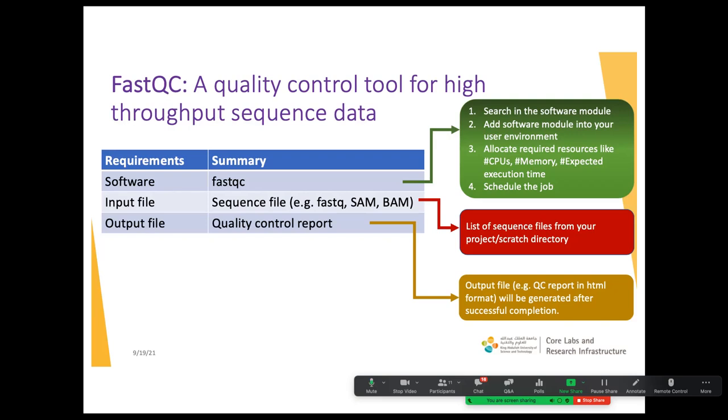Here, I'll be using an input file. It may be in FASTQ format or SAM format or BAM format. So this application accepts three different formats: FASTQ, SAM, or BAM. The expected output will be a FastQC file. In order to process the data set, I first need to understand whether the software is available on the infrastructure or not.